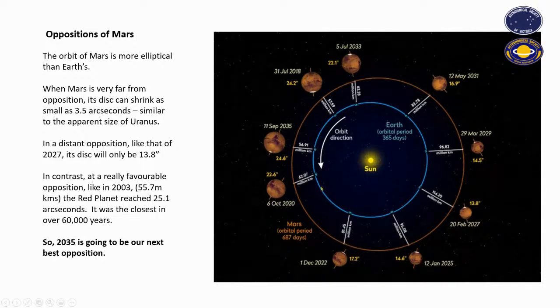As Earth is closer to the sun than Mars is, it moves faster in its orbit. Mars takes twice as long to orbit the sun as the Earth does. So as the Earth moves around, it leaves Mars behind, as it's doing right now, so you can see the gap between the planets is getting bigger. As Earth moves around, it leaves Mars behind, and the size of Mars in your telescope shrinks very, very rapidly.